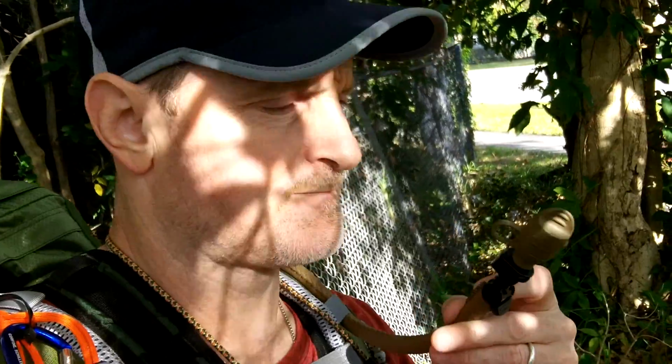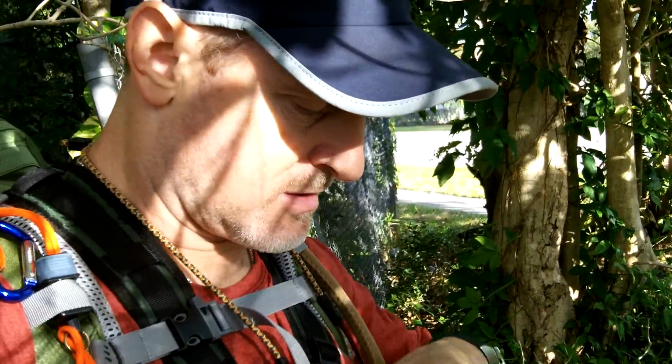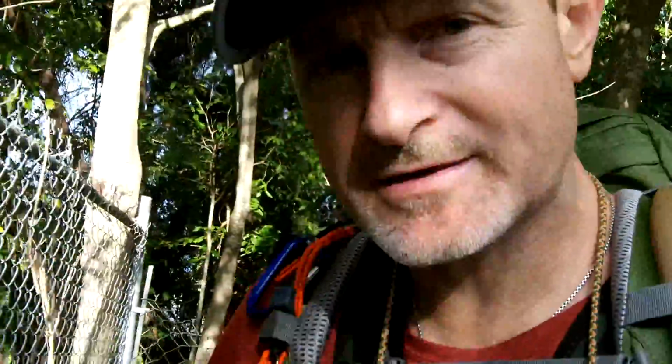I like the Camelback version here that's in the back of my pack. It's on the outside pocket, and I got quick access to sip water, and I also have a Nalgene bottle filled with water as well for cooking and things like that. So water wise, I'm pretty good. I don't have to stop and get water. I do have my filtration straw, my Survivor straw, if I needed it in a pinch, but right now I'm good.